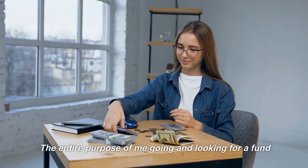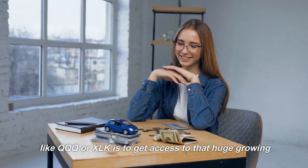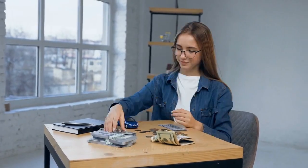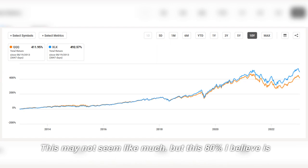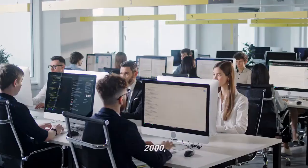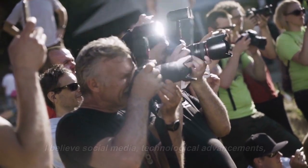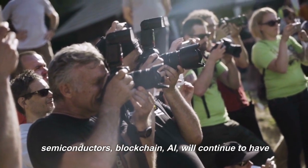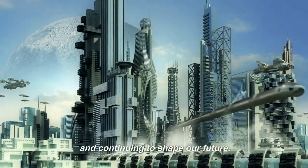The entire purpose of me going and looking for a fund like QQQ or XLK is to get access to that huge growing sector in technology. Comparing the last 10 years of growth between the QQQ and XLK, we see a difference of 80%. This may not seem like much, but this 80% I believe is due to the pure exposure XLK has. But the era of computers really began in the 2000s, and I believe more changes are ahead. I believe social media, technological advancements, semiconductors, blockchain, and AI will continue to have a strong influence in our daily lives and continue to shape our future.